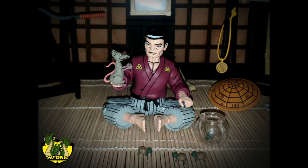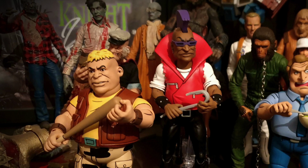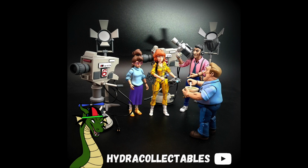As well as these I have Hamato Yoshi, Splinter in his human form, along with Baxter Stockman and Bebop and Rocksteady, also before their mutations. And finally I have my third Vernon and the character of Burn, which I hope to include in their own new studio diorama real soon.